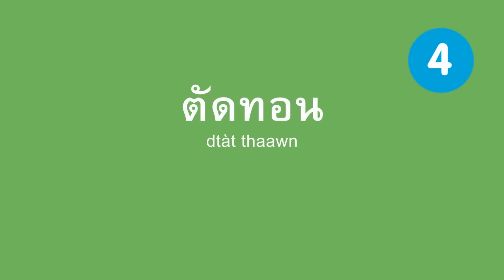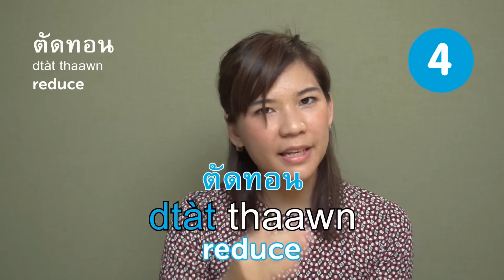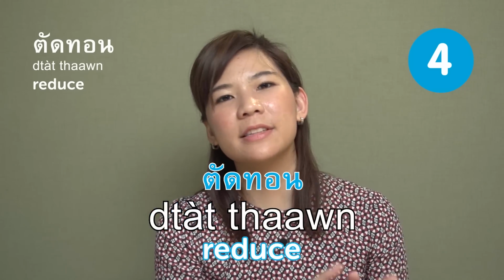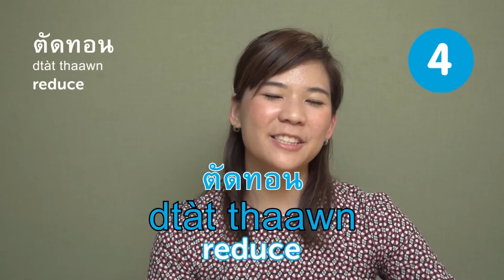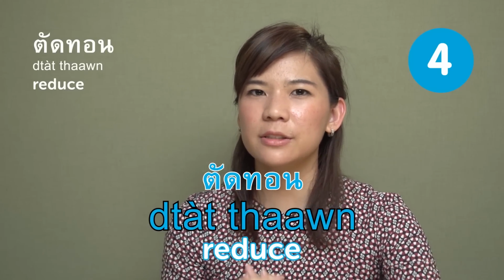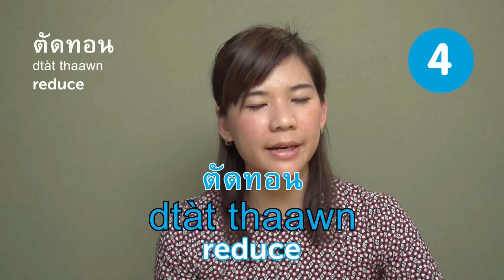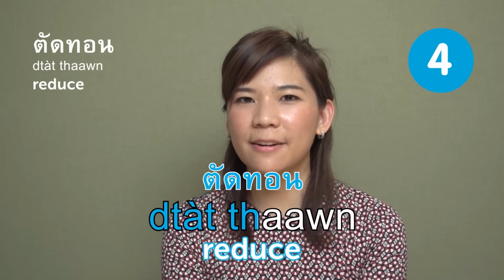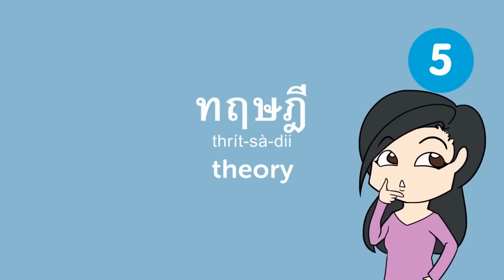Tat thon, reduce. Actually, the first word, tat, meaning cut, is like cut down something. So tat thon means reduce. But it's quite formal, so personally, I don't really use this word myself. But you can see it in documents and news. So, ตัดทอน reduce.